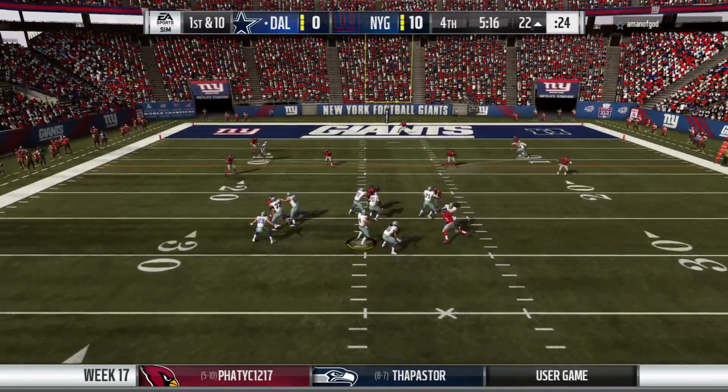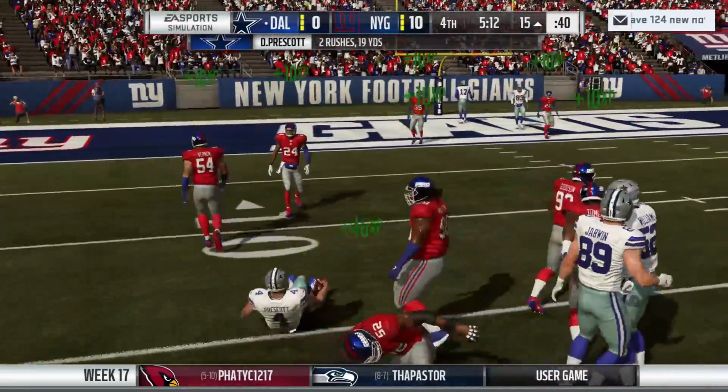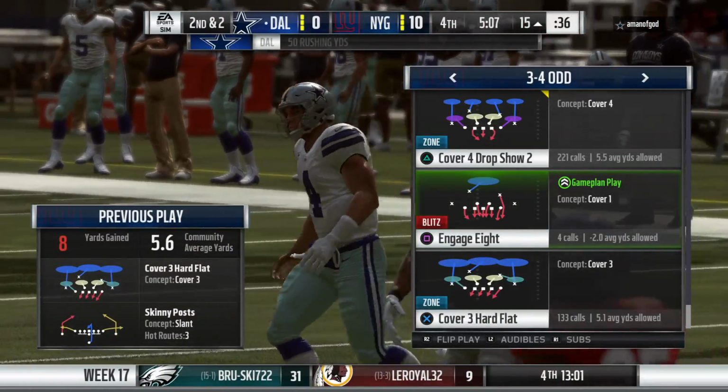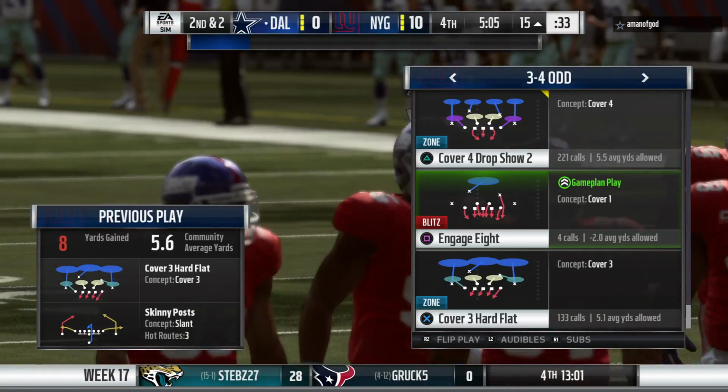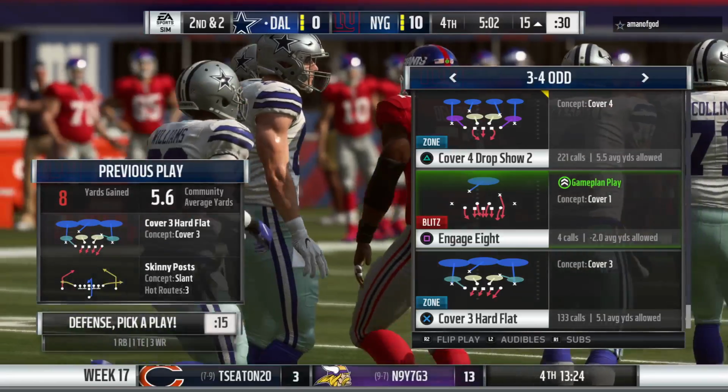Prescott looks to throw on 1st. And an alley to run. He'll get 8 on the scramble there. It'll be 2nd and a couple. Now, that was not a bad scramble there on 1st down. He didn't force it, nor did he throw it away. He was able to take off, and now he made it a very manageable 2nd and short.